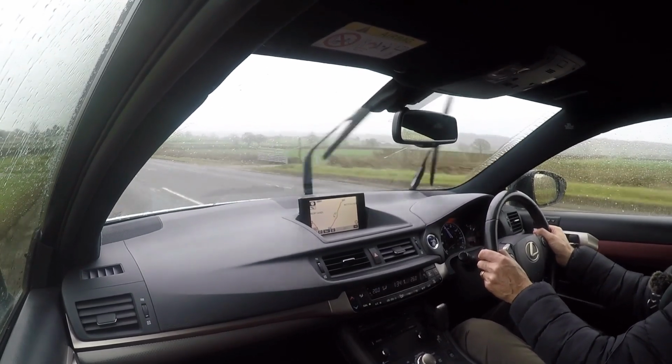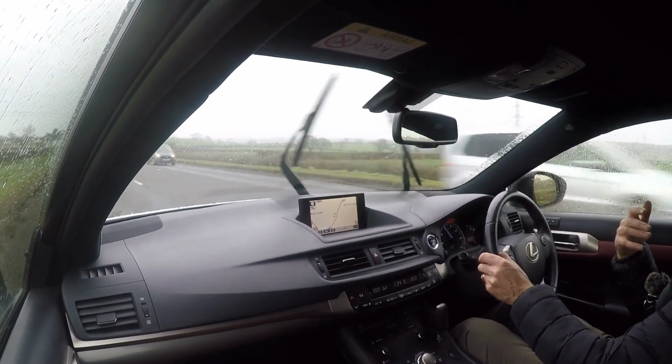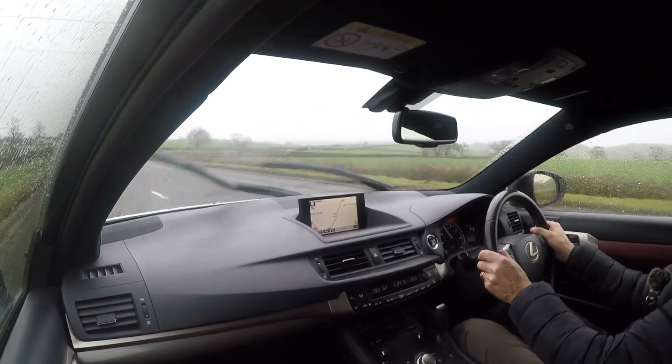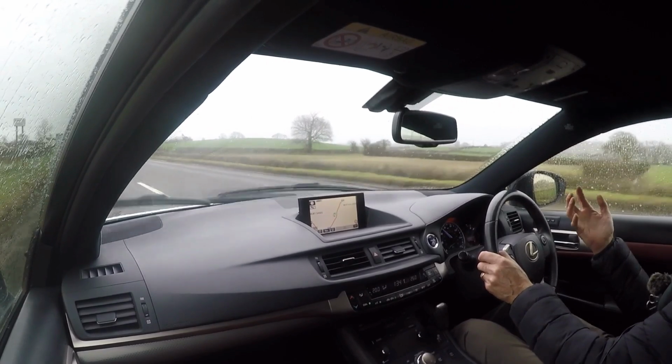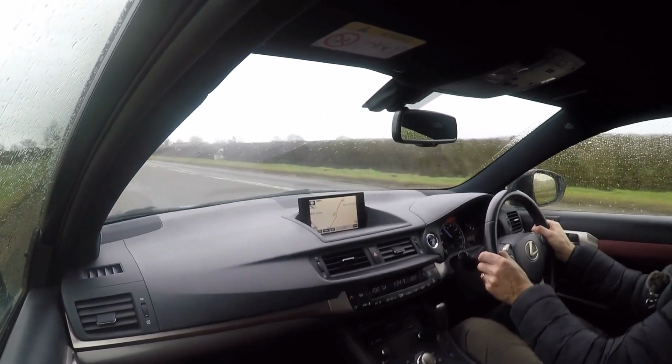It's very well damped, and incidentally there's absolutely no clonks or rattles at all coming from underneath the car that shouldn't be there. Brakes on the car, absolutely superb. There's no pulsing, no vibrations. They bite really, really well as well. So they're all in very, very fine order.